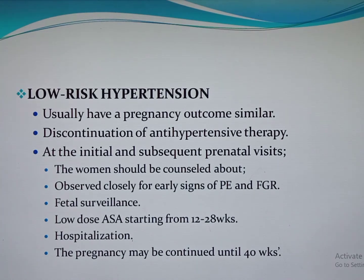At the initial and subsequent perinatal visits, the woman should be counseled about the nutritional requirement, weight gain, and sodium salt restriction. It should be less than 2.4 grams per day, and the cessation of alcohol and smoking is very important, because if the woman takes alcohol and smokes, it exacerbates the hypertension. The woman should also be closely followed for signs of preeclampsia and fetal growth restriction.